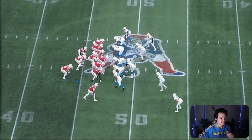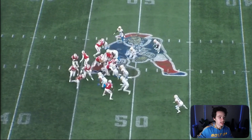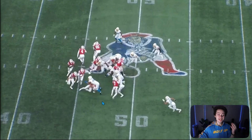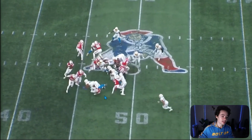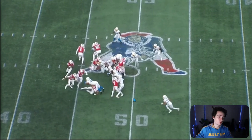Bro, I hate when people block like this. This guy is going to take on Tuli Tuipulotu, and look at his helmet going straight towards the knee, way down on Tuli Tuipulotu. The penalty is if it's below the knee, and that was obviously, freeze frame, just on the kneecap, so he got away with it.